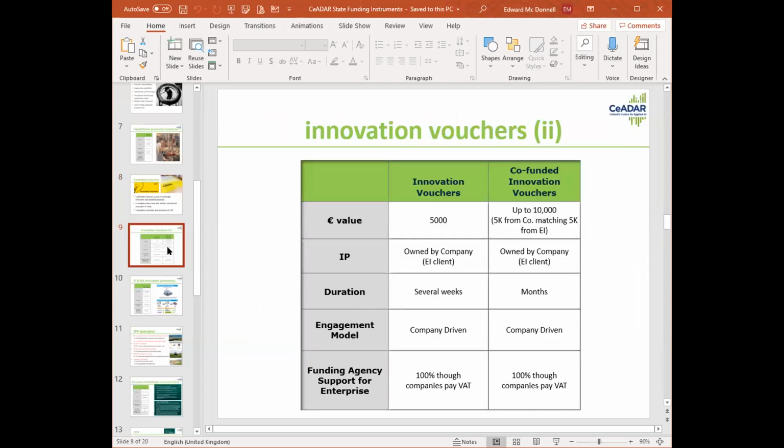So if we look at what the innovation vouchers give, there are 2 types. There's the standard innovation voucher, which is €5,000. A company can have 2 of those, but you can't have them at the same time. You have to complete one, then you apply for another one and get that. So effectively, you can get €10,000 there. The IP, interestingly, is owned by the company. Typically, the value of that work covers several weeks. The initial brainstorming that we have with the companies is probably three or 4 workshops, and then the work that we do in conjunction with the company. Again, it's very much company driven, and the funding agencies fund 100% of the 5,000, although the companies must pay the VAT on the voucher.